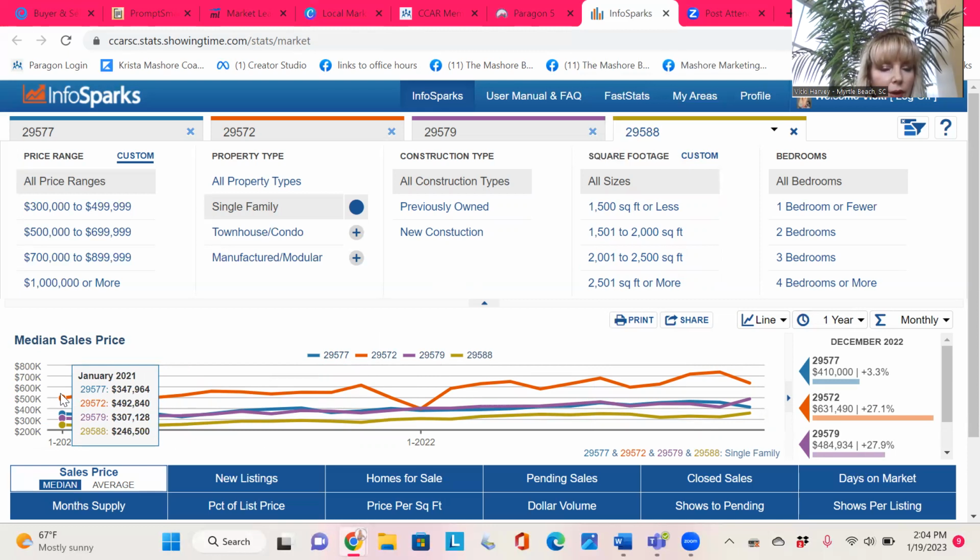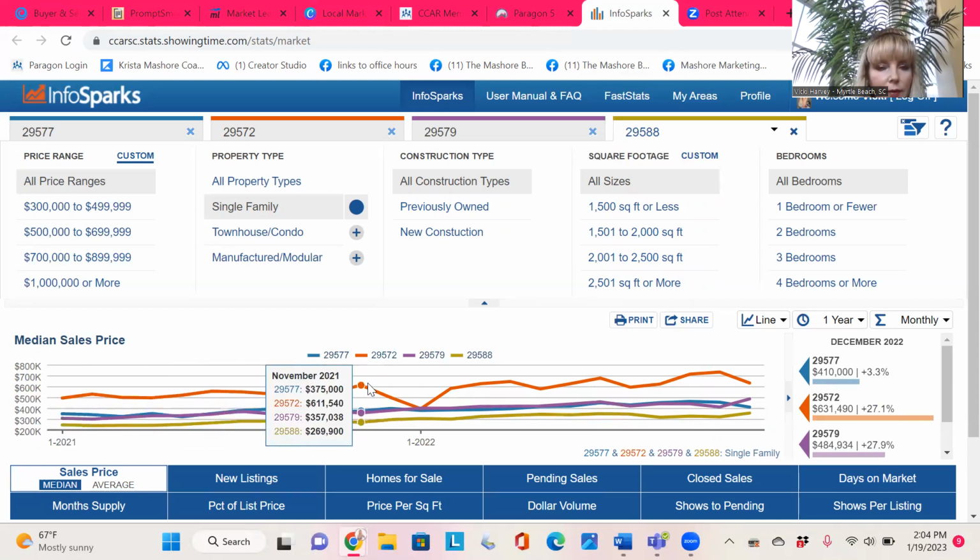Those are the numbers in January. Let's see where... okay. So 7.2 peaked right there. The rest of them all kind of stayed the same. Then 7.2 came down to meet everybody else in January of 2022. So that's a year ago.